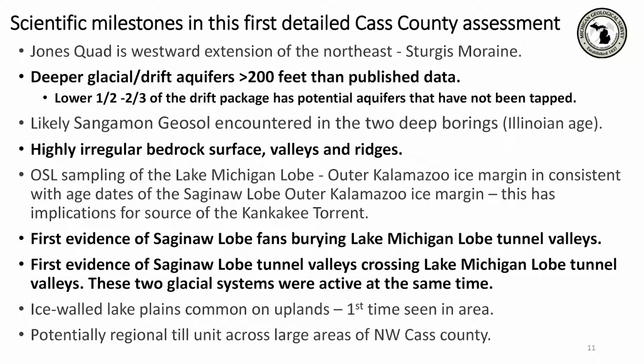We also identified through the mapping that we had an irregular bedrock surface that was valleys and ridges. And it was the first evidence from a geologic perspective of the Saginaw and Lake Michigan lobes intermingling, active together at the same time in geologic time. And this is relatively significant because it overprints each other in the mapping that we did.